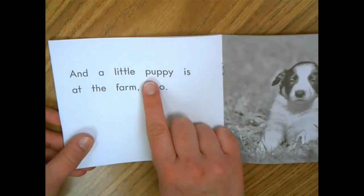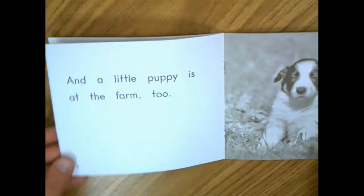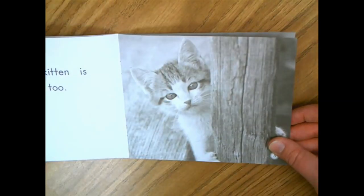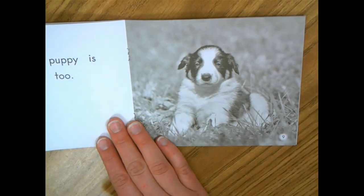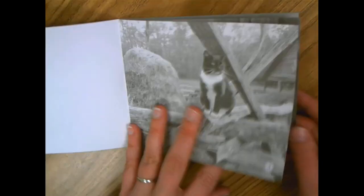And a little puppy is at the farm too. Let's think about the story. It told us the animal you see on the farm, and then it tells you about the baby animal, a cat, and then a kitten. Okay, so then we met the dog, and then the baby dog or the puppy. This pattern is going back and forth across two pages.